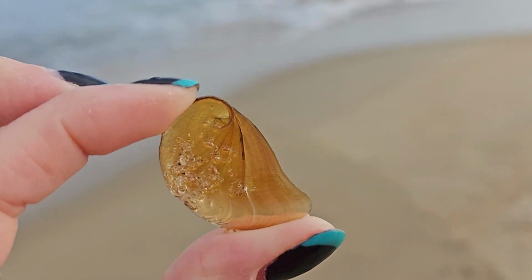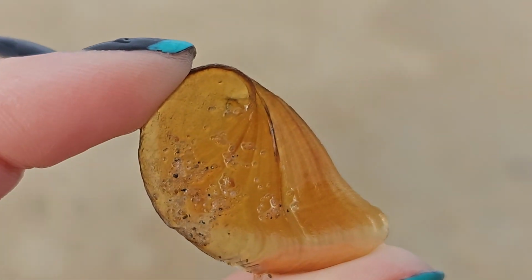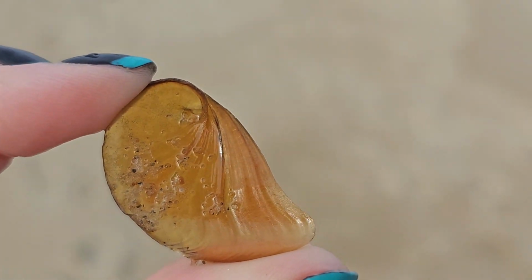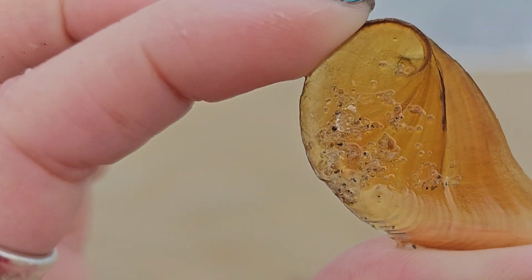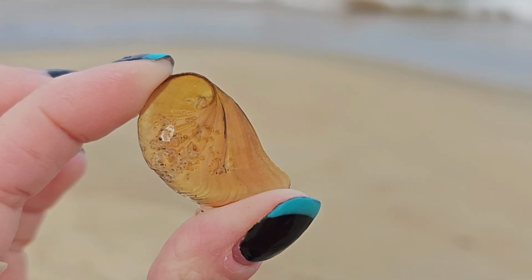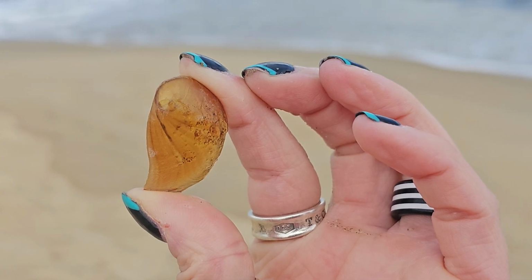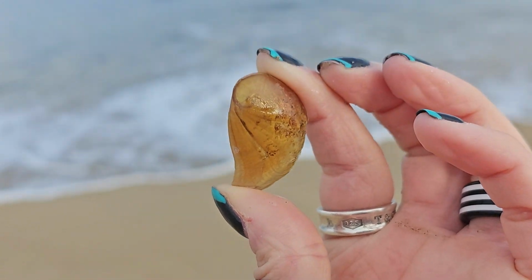So moon snails are intertidal, which means that they get dropped off onto the beach and then they're left there until the tide comes back in and picks them back up. So this little trap door closes it up and holds in the moisture so that it can stay alive and withstand being out of the water until the next tide comes in and picks it up. So really, really beautiful operculum.